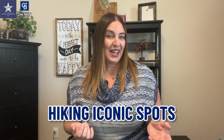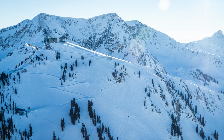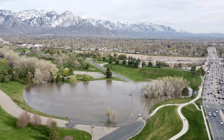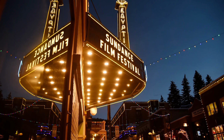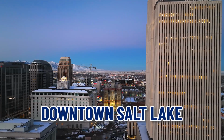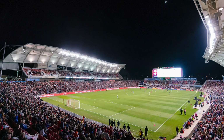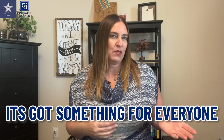Whether it's hiking iconic spots like Mount Olympus, skiing at world-renowned resorts like Snowbird, or enjoying Sugar House Park for a lazy afternoon picnic, you'll never run out of things to do. And let's not forget the proximity to Park City, home of the famous Sundance festivals. Downtown Salt Lake is bustling with life, from the art scene to major sports events and quirky local cafes and eateries. It's got something for everyone.